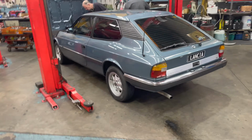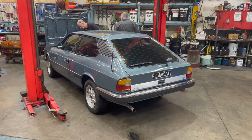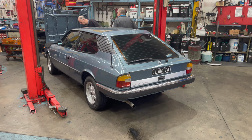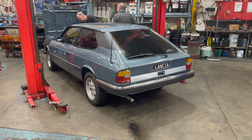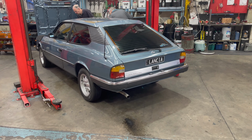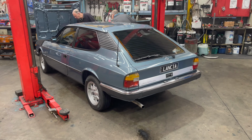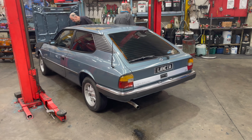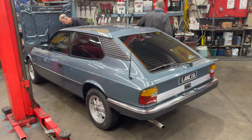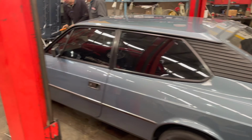When was the last time you saw one of these in this condition? What a number plate, eh? Anyway, this is just out of the paint shop, so that's why it looks so grand. But my goodness, what a spectacular looking car.